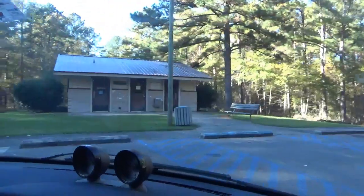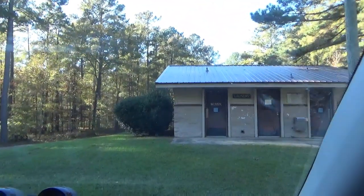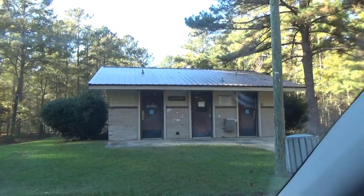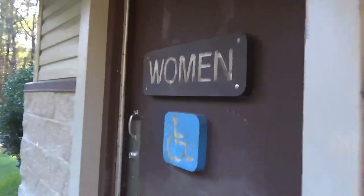And here's the one and only facility that has both restrooms and showers and a laundry. I think the laundry's closed, though, due to COVID. It is closed because of COVID. Kind of hard to see, but there is a washer and a dryer in here. And then on the other side, there is a folding table. Let's go in the restroom.